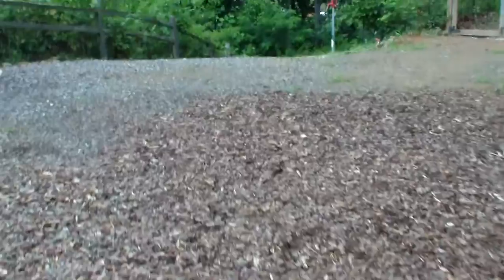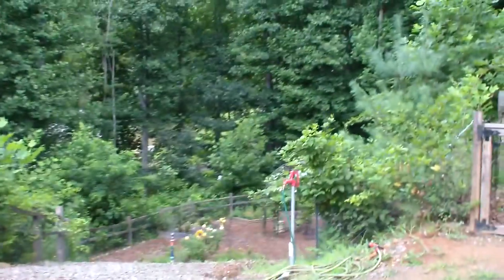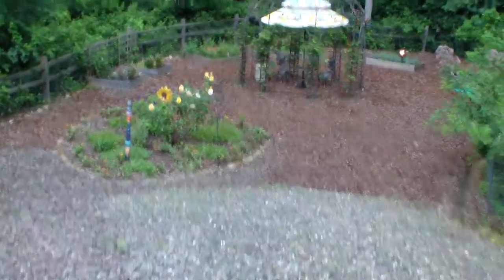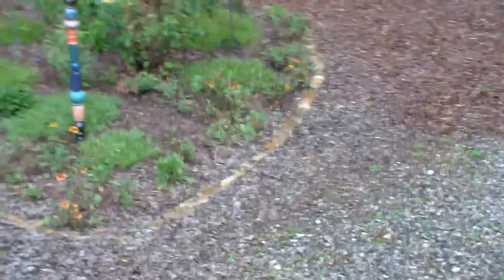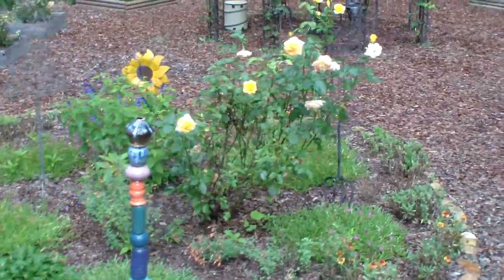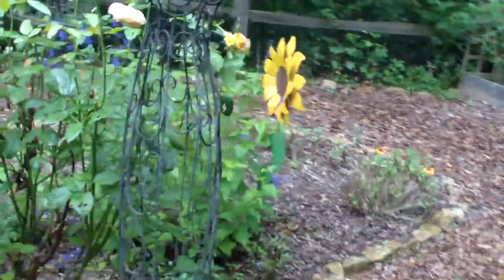I'm hoping this rain will stop. It usually does. Here from the back you can see a better view of the mirror garden. Here you have a heart garden with a lot of ice plant, some roses. And some wire mannequins.